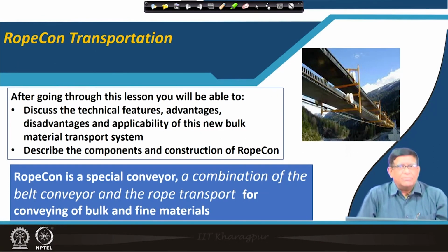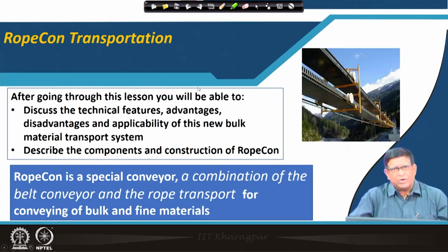This has not yet come to India, but I hope that some of you can develop R&D and research in this area, as this could be a technology of the future, because it has a number of advantages. You should be able to describe the components and the construction of this RopeCon, so that you can start studying and taking up some interest in these current developments, and who knows, you may come up with a new dream, a new technology.